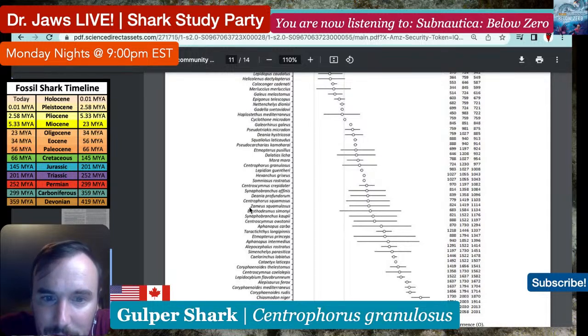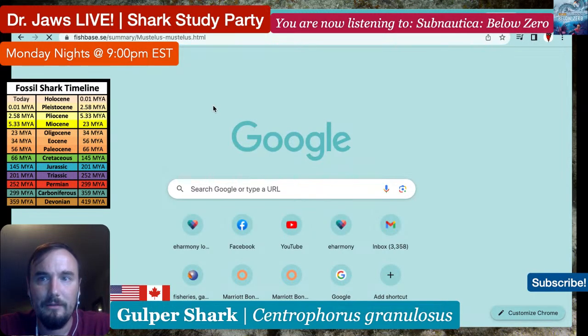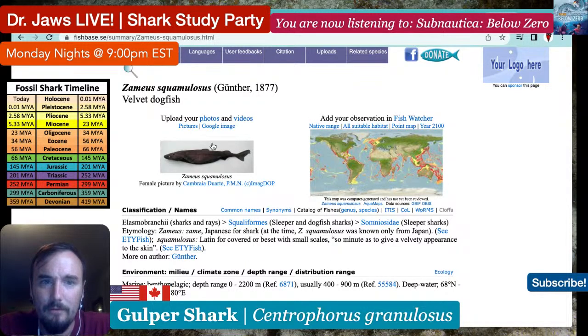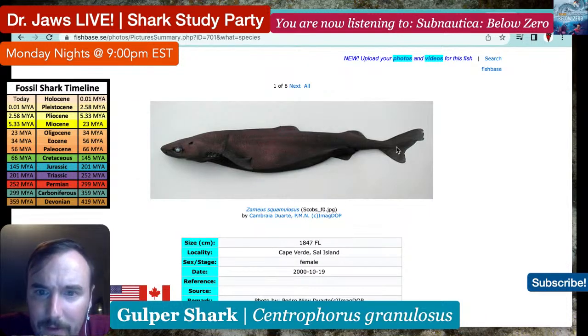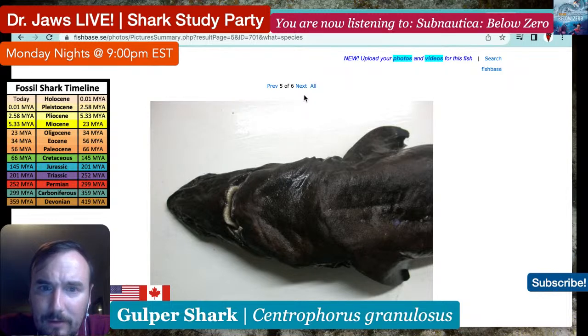Danae profundorum, deepwater cat shark, Centrophorus squamosus is another gulper shark. Zamius is, I don't know what that one is actually. The velvet dogfish. So this is a cousin, I guess, of the long-nosed velvet dogfish. That's a beautiful photo, actually. I could be wrong, but I believe the belly is that unusually dark because I do think this is actually a group that has biofluorescence. I think that is something going on with this group.